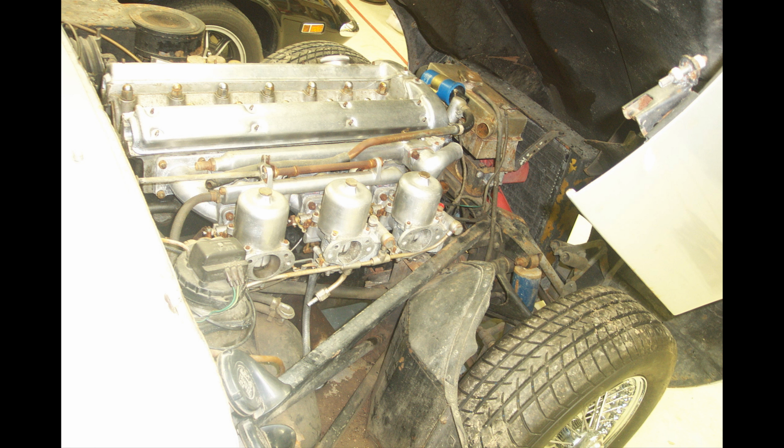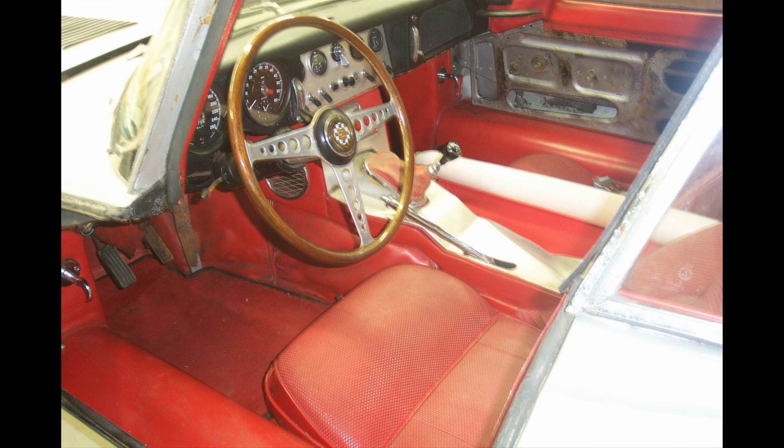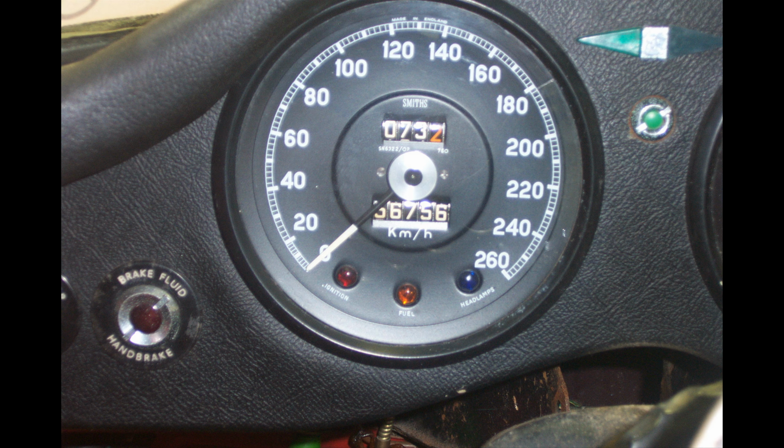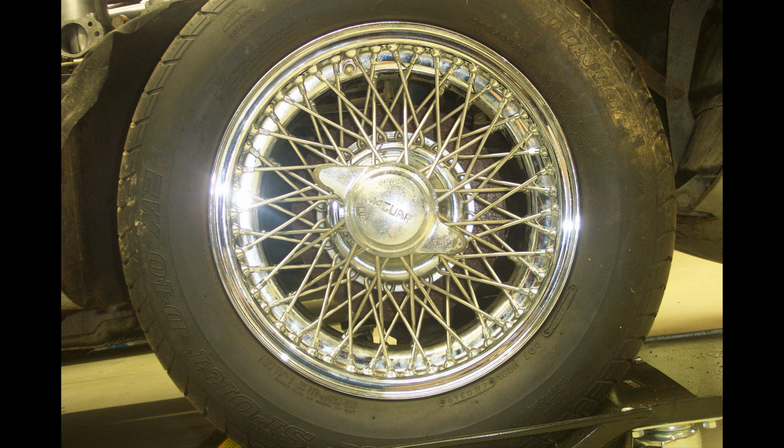The interior, on the other hand, was serviceable. Great? No, but serviceable. So I said, I don't have to worry about that. Nice red interior, silver exterior, a good combination for Jags. A lot of them are like that. The speedometer is kilometers only, with 56,756 kilometers on the car. It had the stainless wire wheels on it, so those are things I'm not going to have to buy.